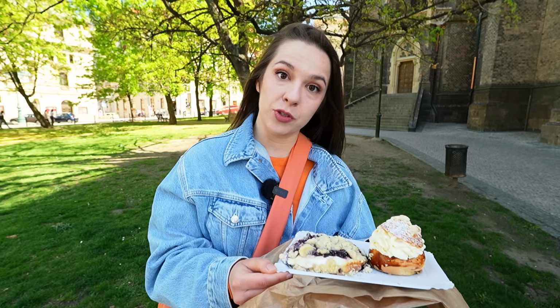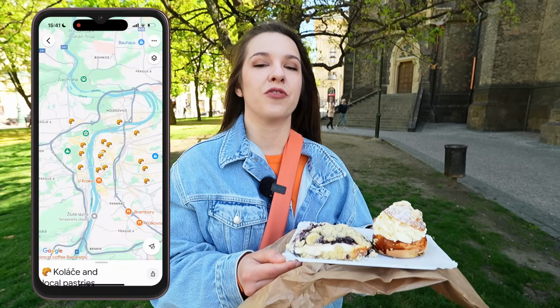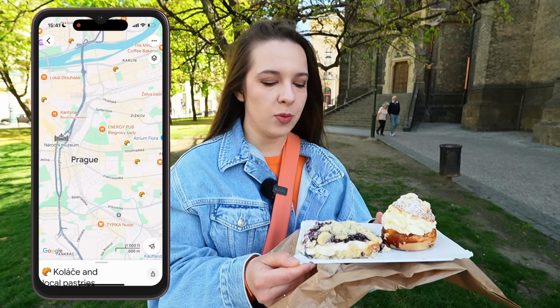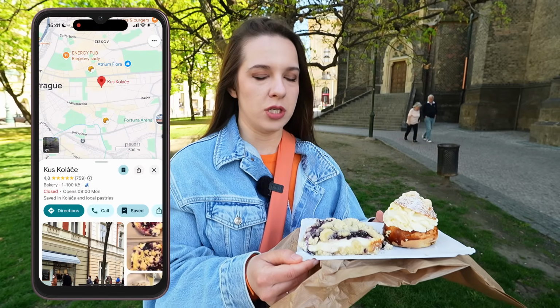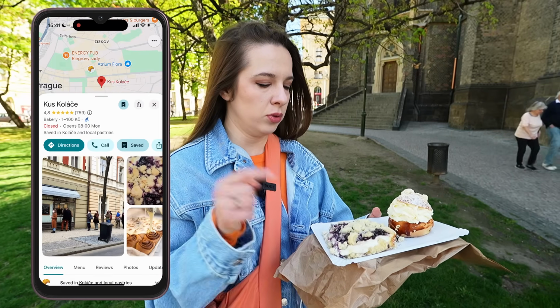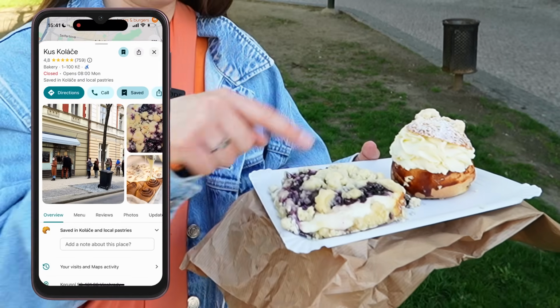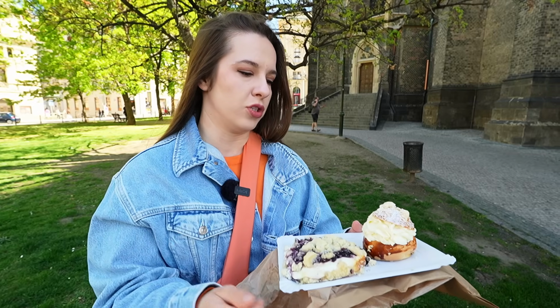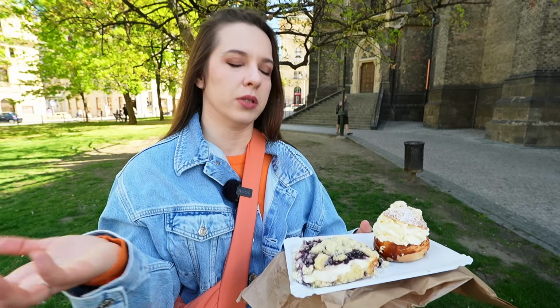And because I have a sweet tooth, I decided to create a list of bakeries where you can try local pastries. Today we went to Kus Kolache, which is a place that frequently has a line, but we were lucky today. And I got blueberry kolache, this is the round pastry that you see here, and Pražský kolache, so Prague kolache, which doesn't look like kolache at all, but it kind of is.